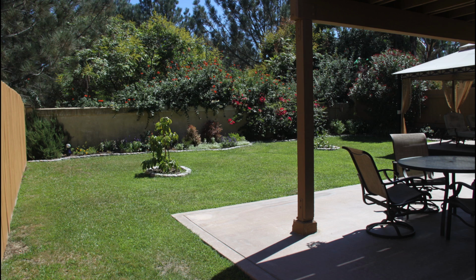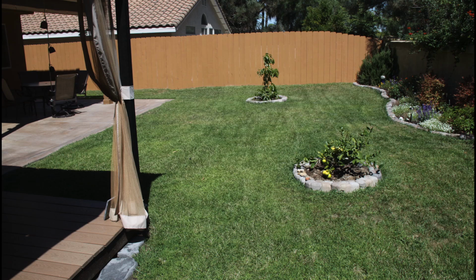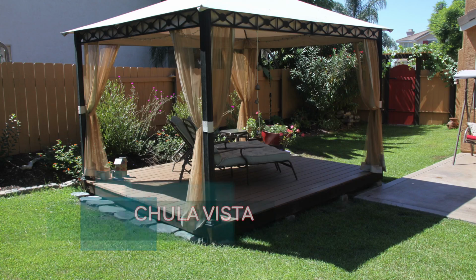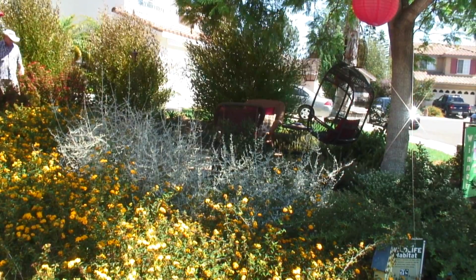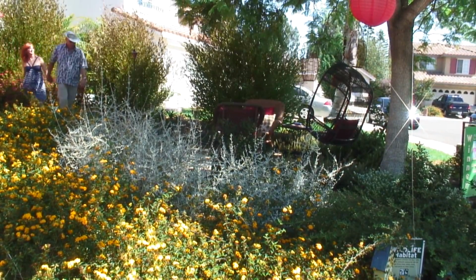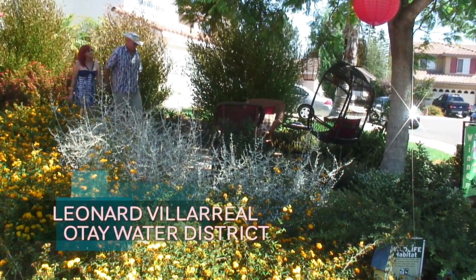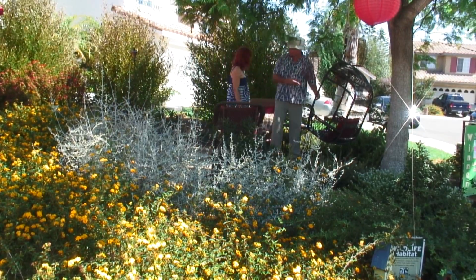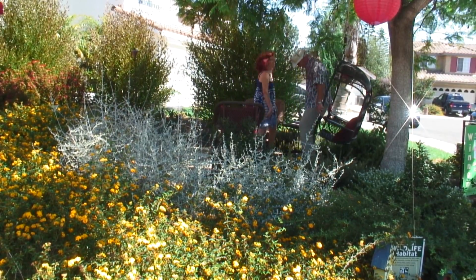This is nothing like what they had before. They made big changes to their front and backyards. The motivation at first was to save water. We were motivated by Otay Water District's rebate. The Orcutts do save a lot of water now, and in the process became the winners of the Otay Water District's California-friendly landscape contest, part of the district's turf replacement program.